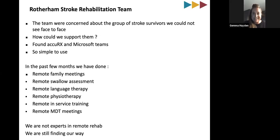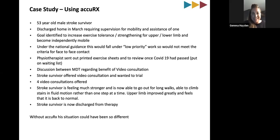Let's move to the next slide. So this is a case study of a 53-year-old stroke survivor who was discharged home, and he just needed some mobility practice. So he fell really quite comfortably in the medium to low priority, and under guidance wouldn't have met the criteria to have a face-to-face visit.